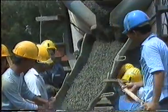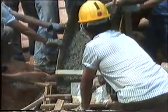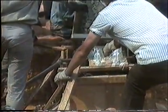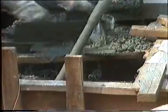For concreting, we use ready-mixed concrete delivered to us by trucks. We have to coordinate the timing well, as we have to make sure that they are delivered to us in time. We compact the fresh concrete by using a poker vibrator. To ensure full compaction, we had to vibrate it for an adequate period of time.